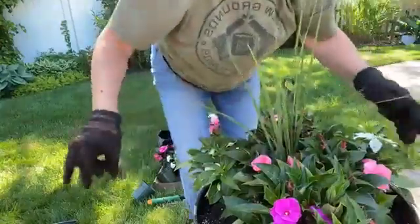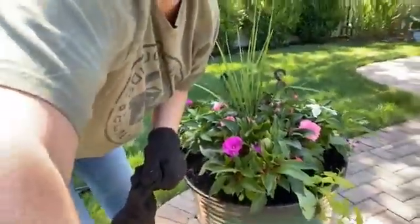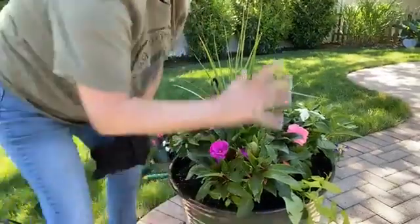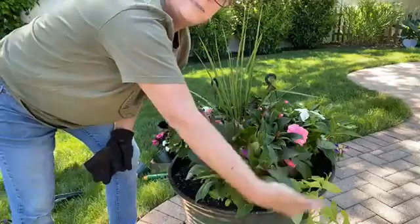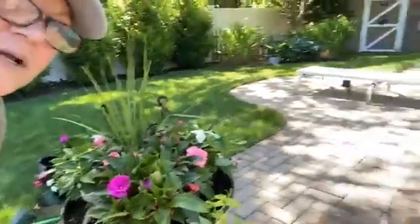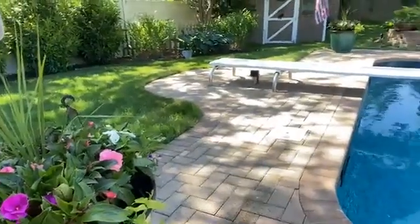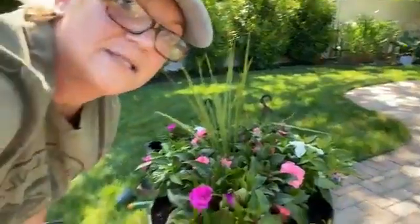I don't know if you can see the whole look of it. Let's see. Can you see? So I would have my thriller, my filler, and my spiller, which is gonna go over the end. You can sort of see the other one over there. Or can you? That's done. I have a few more pots to do.